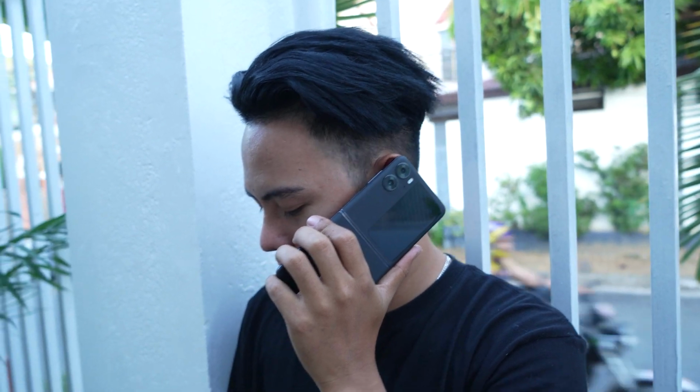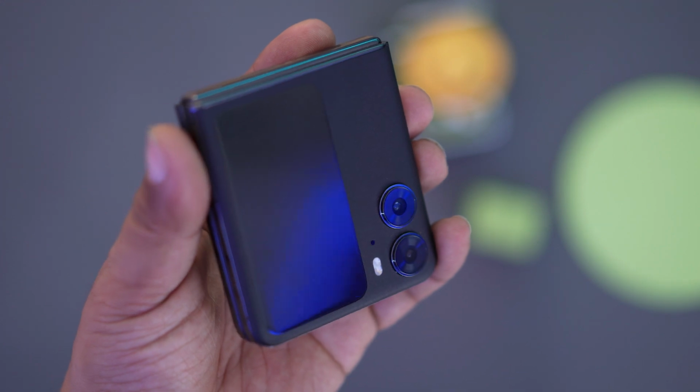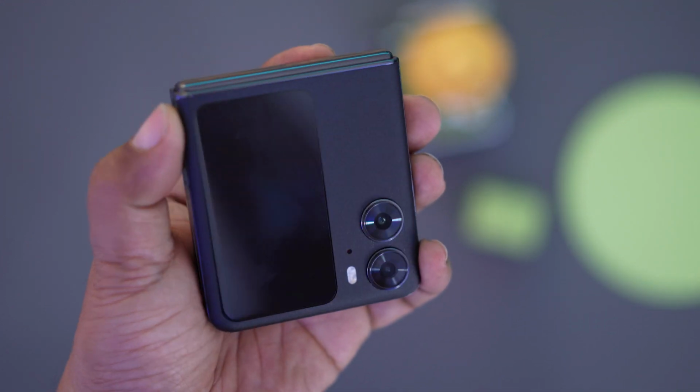Overall, the Find N2 Flip has a pretty solid design. The thin profile and form factor is just about right, although it can be a little bit cumbersome to use with one hand for some users here in the office. Not a problem for me.